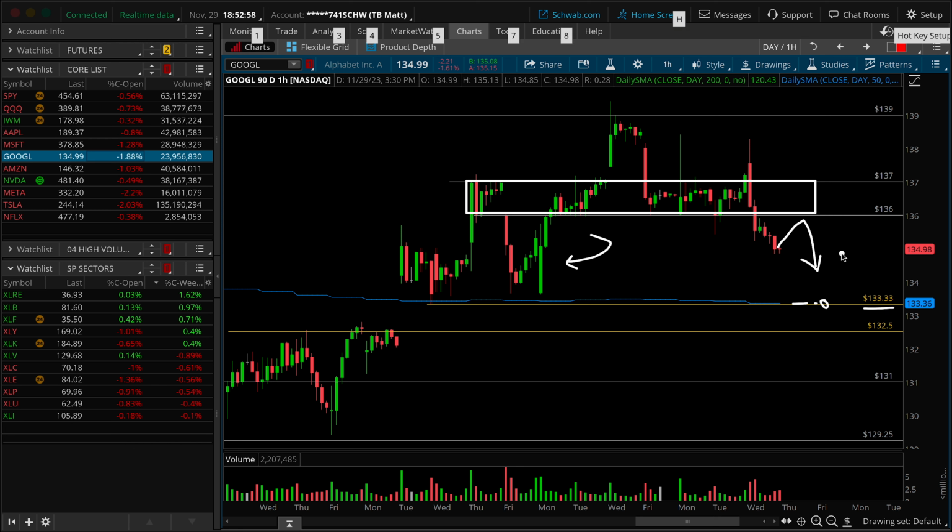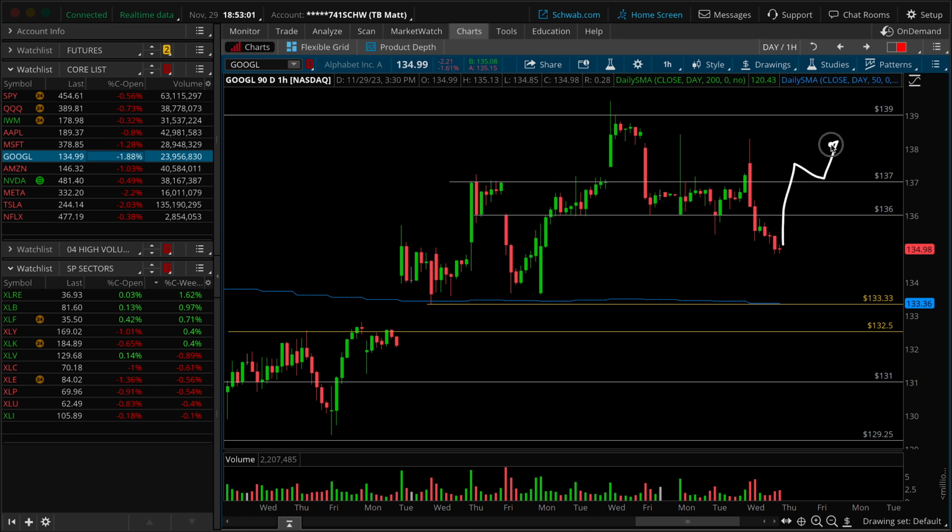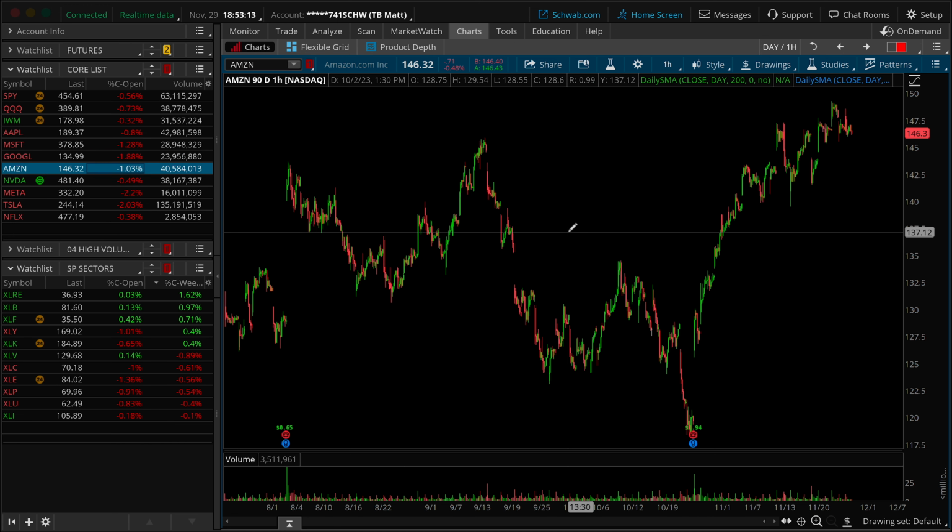If there is going to be a turnaround Thursday, you really have to see it up here. There's no way around it because of this now acting as overhead supply. The only time to flip back bullish is on a higher low over 137, then you're targeting your equal highs at 139. Moving along to Amazon.